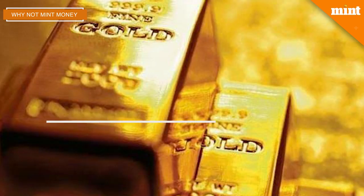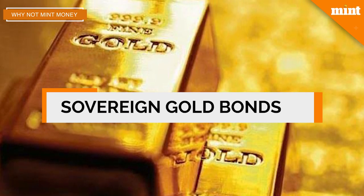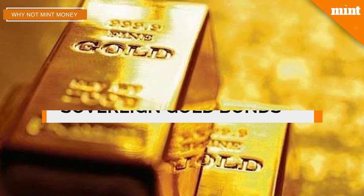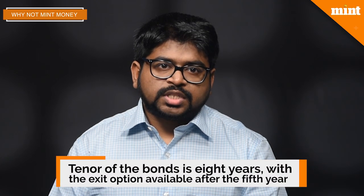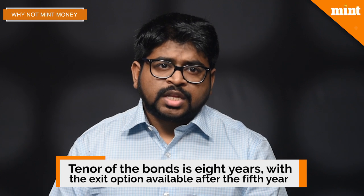and cons. First is the sovereign gold bond. Sovereign gold bonds are issued by the RBI on behalf of the government. The bonds are denominated in multiples of 1 gram of gold. The maximum one can invest in is 4 kg in a financial year. The tenure of the bonds is 8 years with the exit option available after the 5th year. They pay a fixed coupon. This coupon rate might change issue to issue and is currently at 2.5%.